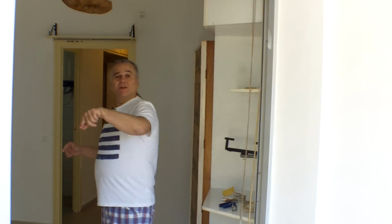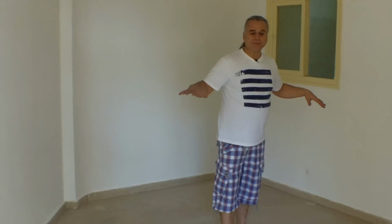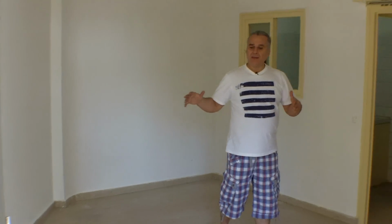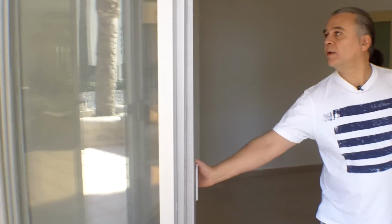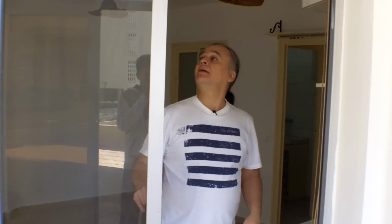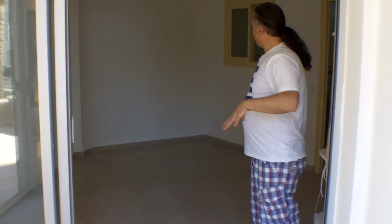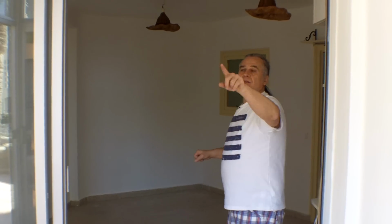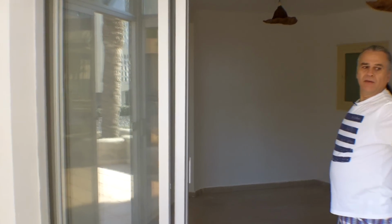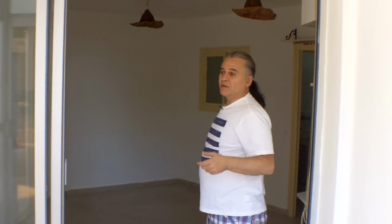So come in and have a look at the living room. This is the living room. You can either keep it as it is with these double windows that close like that, or these windows can be taken out, so then you've got a much larger living room area. In any case, these windows have got security bolts on the front, and you can connect an alarm system. So in terms of security, there's no problem.